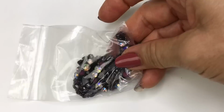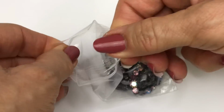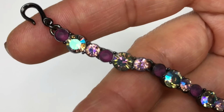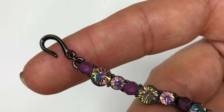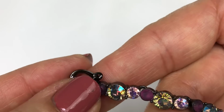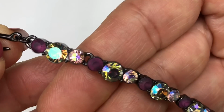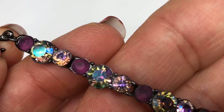Coming out next, it looks like a necklace, and it sure is pretty. Let's take a look. Oh, these crystals are so pretty. I have to show you up close from the get-go. Now, there's a little hook closure at the end there. Let's take a peek and see if there's any jewelry marks on that. Not seeing one, but look at these gorgeous crystals.